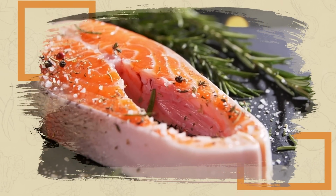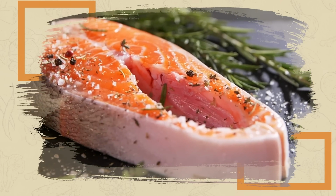You can bake or grill wild-caught salmon, add some garlic butter and asparagus on the side. Drizzle a few herbs and your perfect weeknight meal is ready.